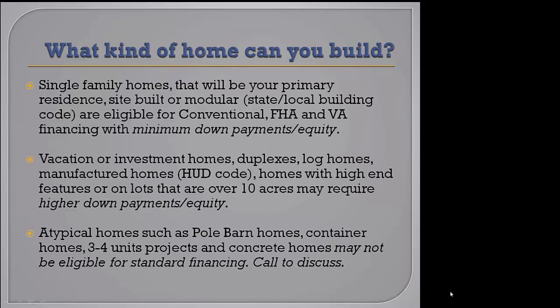So what kind of home can you build? Well, if you're building a single family home that's going to be your primary residence, and the home is either site built or a modular home, meaning that it's built to the state building code, then you're going to be eligible for a minimum down payment program, whether it's conventional, FHA, or VA.